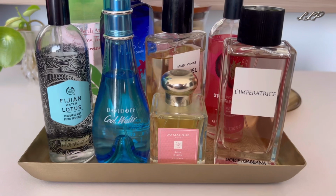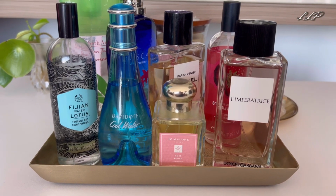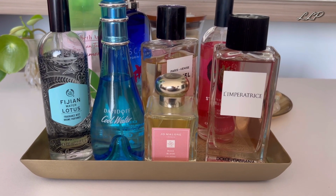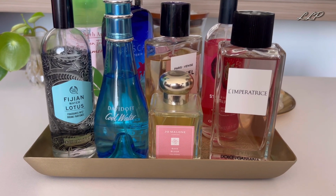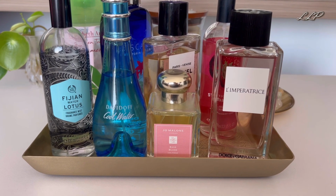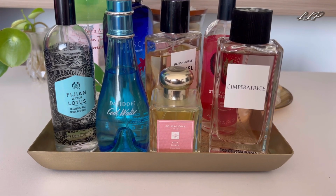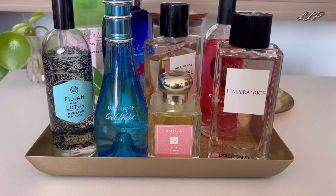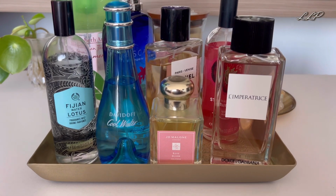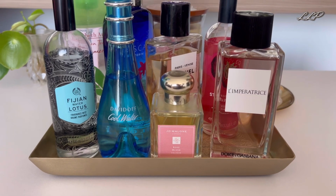And today I wanted to talk about the perfumes that I have in my warmer weather collection. It's currently autumn here in Brisbane, Australia, where I live. And I've been finding that when I come home from work some days, I do feel like I want to wear some of my summer fragrances. So this is why I've decided to talk about it kind of out of season.